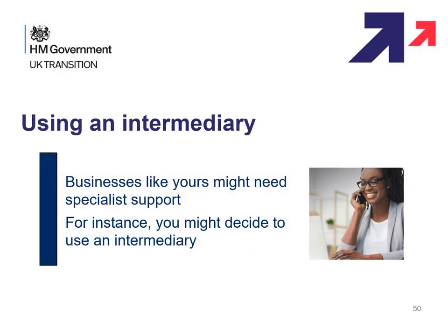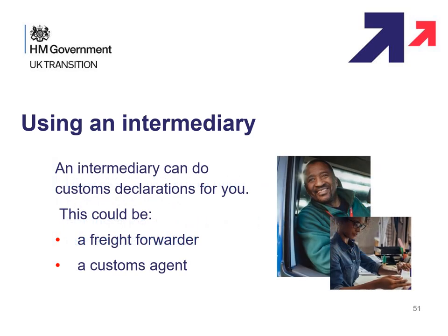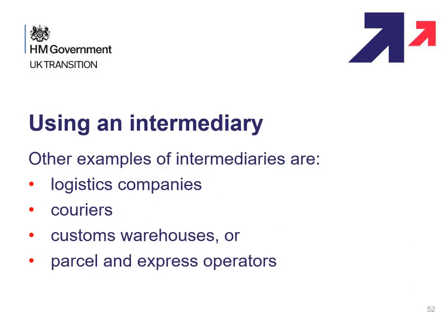As mentioned earlier, businesses like yours might need specialist support to help with your imports. For instance, you might decide to use an intermediary. An intermediary is someone who makes customs declarations for you or your business. This could be a freight forwarder. This is a company that helps their clients move goods globally, including supporting the customs process. Or customs agents or brokers. These make sure your goods clear through customs. Other examples of intermediaries are logistics companies, couriers, customs warehouses, or parcel and express operators.